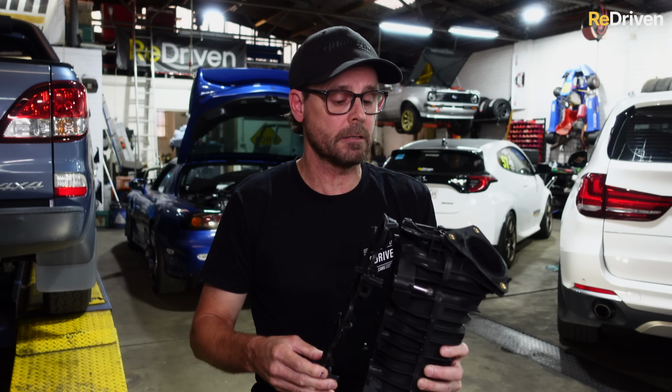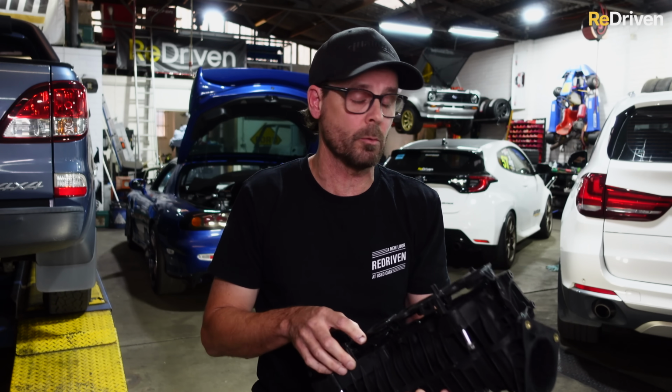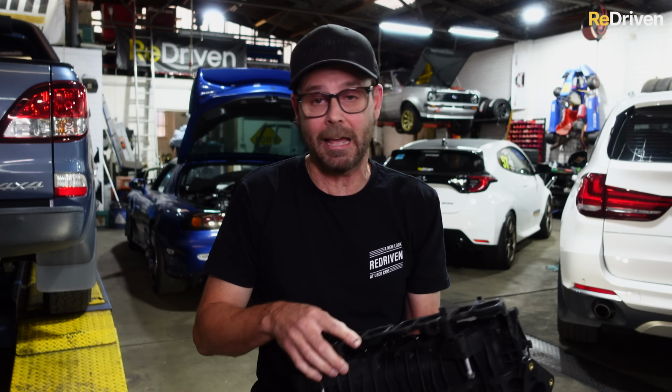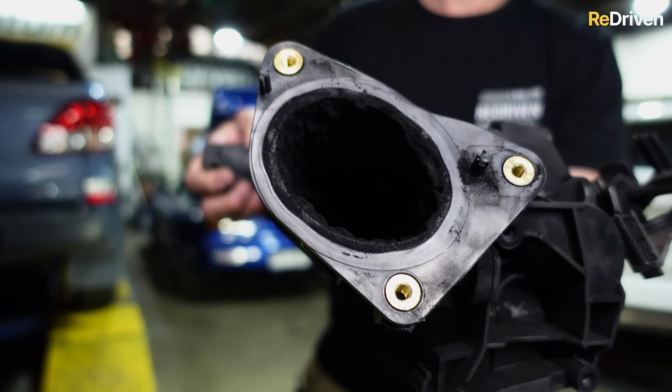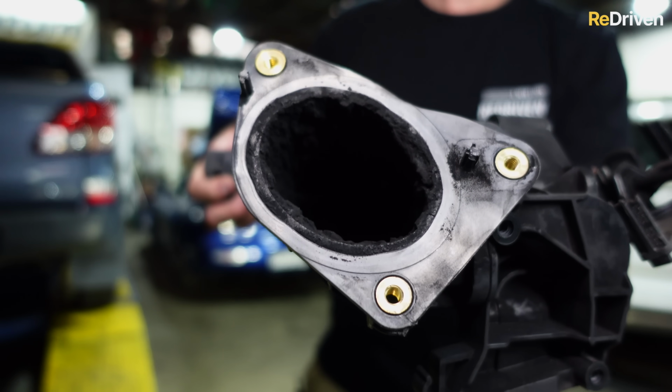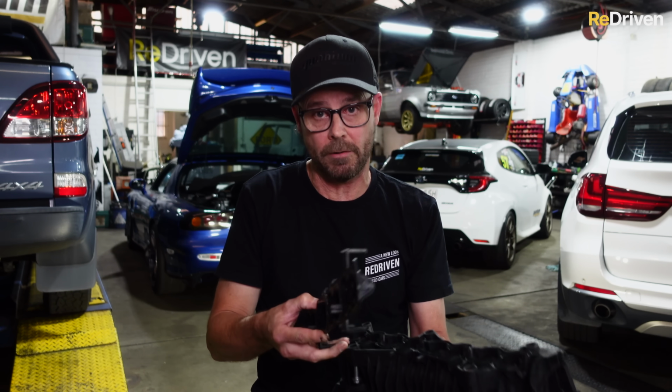It's all very expensive. Well, I should say it's expensive if you buy genuine ones. Non-genuine ones are significantly cheaper, and they are exactly the same. That's just an example of how they soot up inside as well. I've seen these soot up so badly, that hole is very tiny. You can't really clean these out. When they fail, you just got to throw the whole thing away and put a new one on. It's a relatively straightforward job, but it's also a very common job.